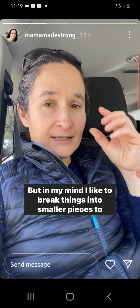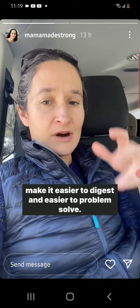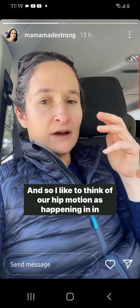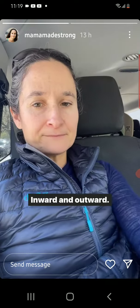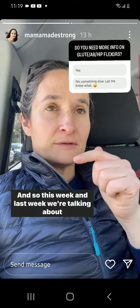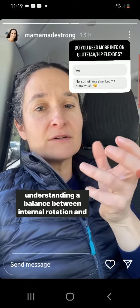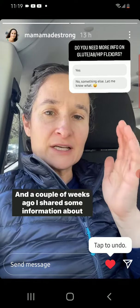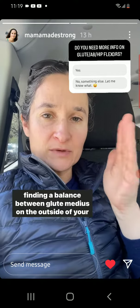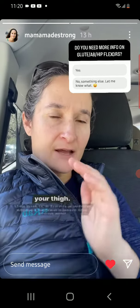But in my mind, I like to break things into smaller pieces to make it easier to digest and easier to problem solve. And so I like to think of our hip motion as happening in 3 planes: forward and back, side to side, and rotating each way, inward and outward. And so this week and last week, we were talking about understanding a balance between internal rotation and external rotation. And a couple of weeks ago, I shared some information about finding a balance between glute medius on the outside of your hip and the inner thigh adductor muscles on the inside of your thigh.